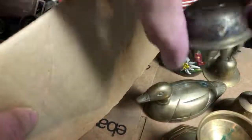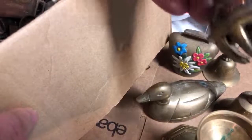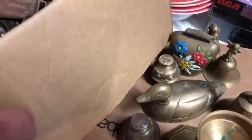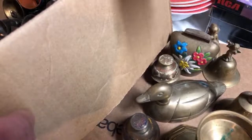I don't know what this is. Oh, it is a bell. Oh, look at that little tinkler. That's neat. Oh, little Dutch girl bell. Oh, that's the back of her head. There she is. She's not as pretty as another little tinkler. And there's another one of those. That one will ring you. That's a copper one, or at least copper colored. It can't be copper because it's all rusty.